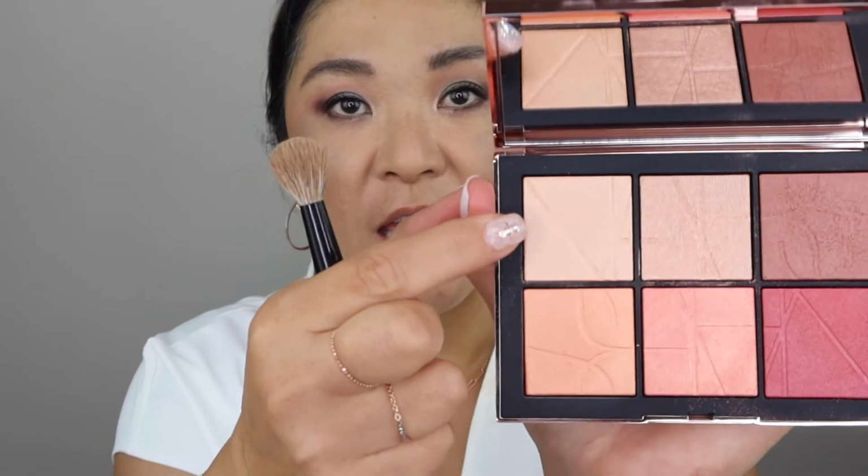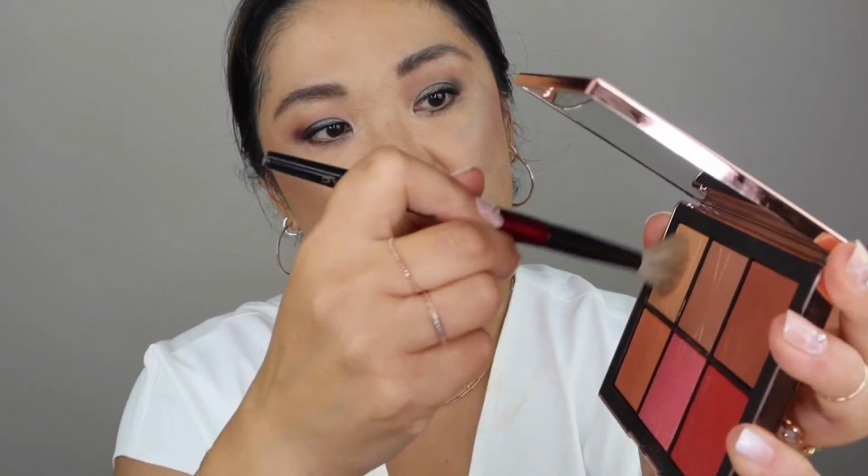Okay, now I want to try the lighter of the highlighters, and I'm going in with my Detail Pro brush from Sonia G. So let's go ahead and try this. Oh, that one had a little bit of kick up. Let's pounce that on first to see how it wears. Ooh. Oh, this melts into my skin. Oh, yes. That is so pretty. These are gorgeous. Okay, let me put on my bronzer and I'll be back to finish my face.